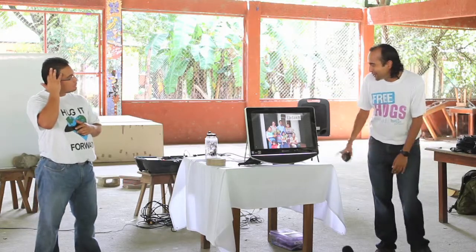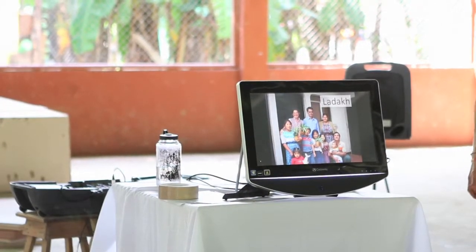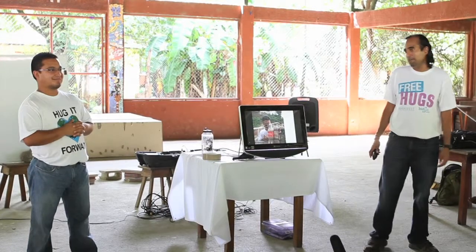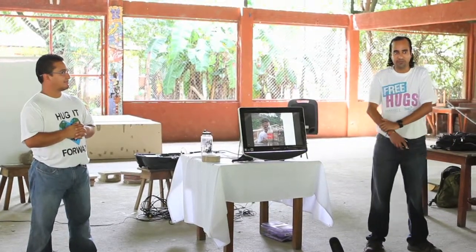Here they are with their host family, working alongside the masons, learning all the different parts of the technique. And there you see Tashi putting a bottle in a wall. And it's so awesome. I don't even really know how you guys found us, by some quirk of the universe.